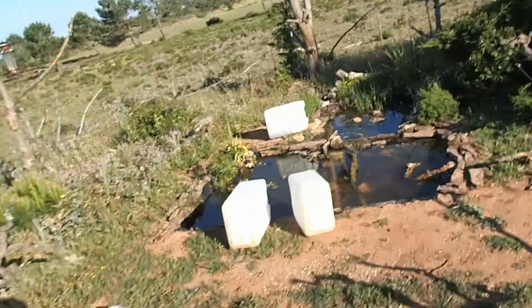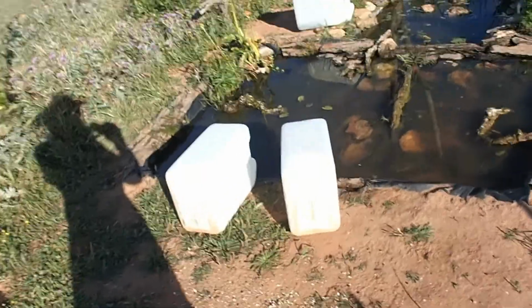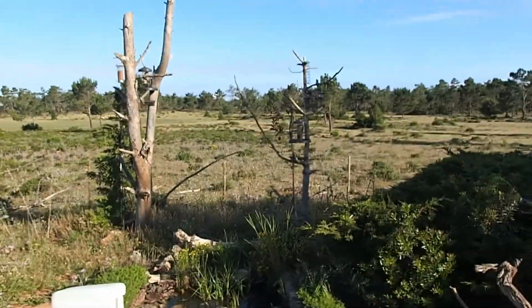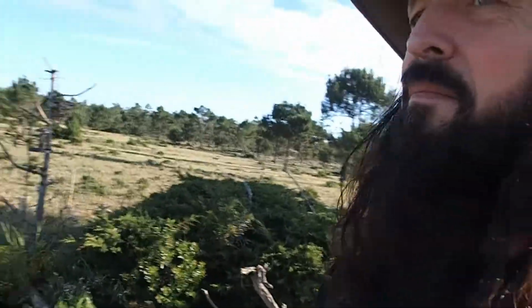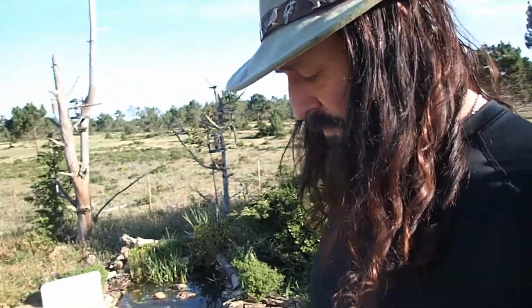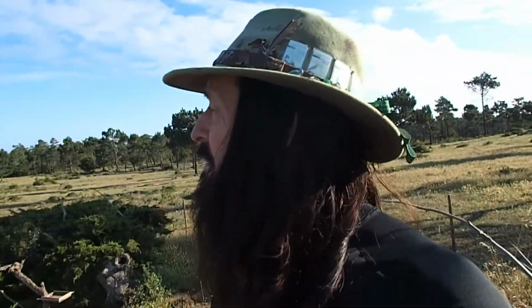I brought down the water for the pond today. Again, put a bit of food down for the birds. Watered some of the trees because we've had no water around here. And now I'm going to set up my hide for a little while. It's already here. And I'm going to do a little bit of photography while I'm in the area. It's absolutely beautiful. Let's see what birds come through again today.